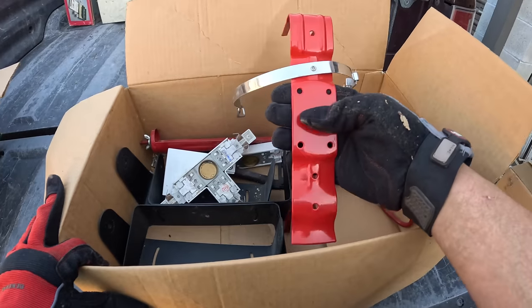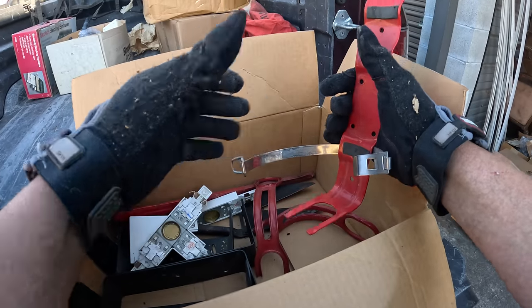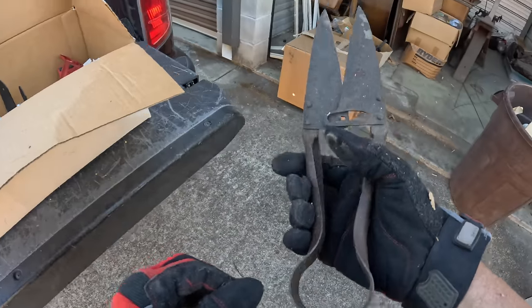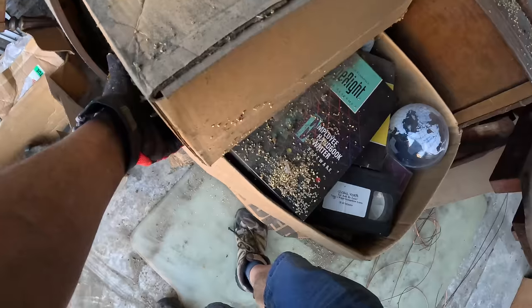Okay. Not sure what that's for. Almost looks to me like you mount that to the wall and you put a fire extinguisher on it. That's what it looks like to me. This is more stuff for the track lighting right here. This is cool. Some old scissors. That stuff's cool.